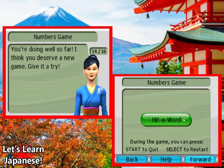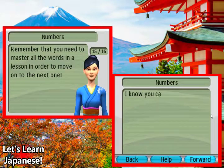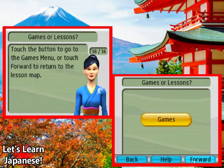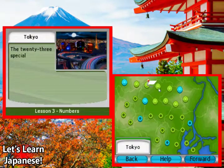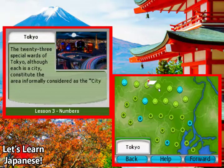New game. Oh, it's hit a word, though. Snooze. Skip it. You need to master all the words in the lesson in order to move on to the next one. Or we could just move on to the next one because we're a preschooler playing baby lesson. So there's numbers. Ichi, ni, san, yon, go, roku, shichi, hachi, kyu, ju. That's counting to 10. Juichi, juni, jusan, juyon, jugo, etc.